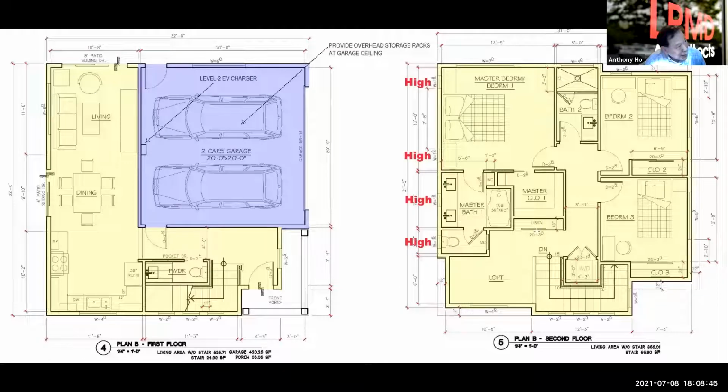For the two-story plan, same thing, but we've already done that, actually, this one. On the second floor, we already have high windows only facing our neighbors, and the big window is facing the side. So this one is already done.